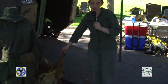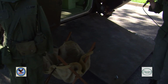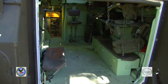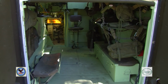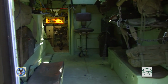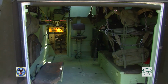This right here is a sink that you would have washed your hands in because cleanliness is very important when you are treating people. All right, so inside here, can you see inside? It's very special the way it's set up. It's set up exactly the way it would have been. We are told that one more stretcher would have been used for a doctor to sleep if he was truly very tired, but other than that, it's set up exactly how it would have been. We know this from photos and from all of the vets who help us out in our organization.